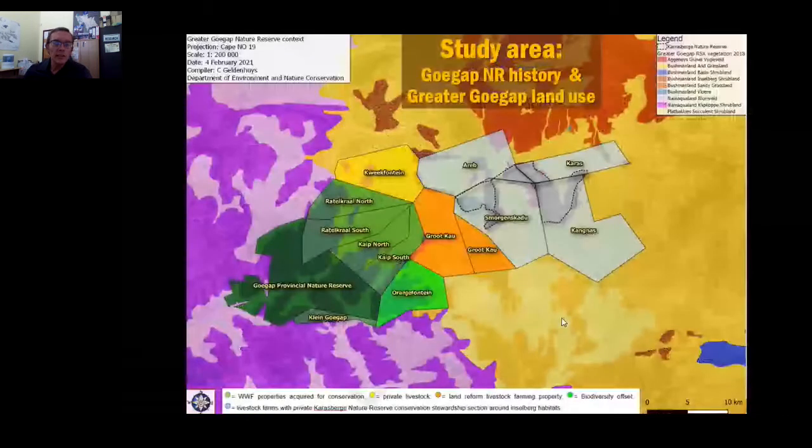So the study area is located in the Succulent Karoo. It's indicated here in the purplish colors, the different vegetation units that you find there. And in yellow is the Nama Karoo, the Bushmanland. So it's directly located on this ecotone area.